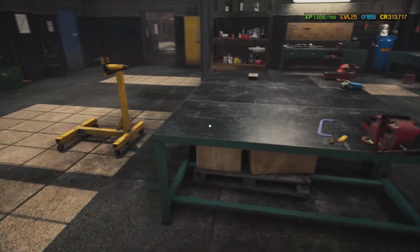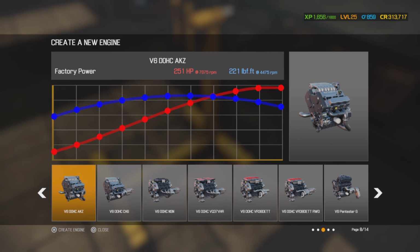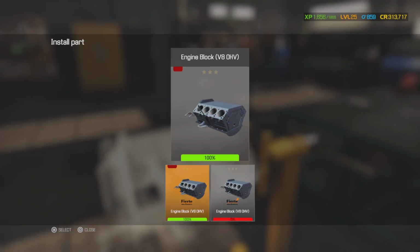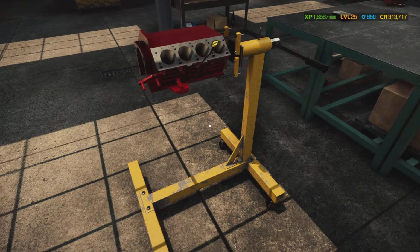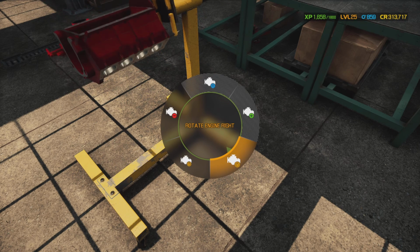We're building a big powerhouse. So, we can come over here to create engine. Look for our supercharged edition motor. Right there. Come on over here. We're going to do this. Put the block on. Ooh, look at that. That's nice. I like it. I like it a lot. We're going to rotate it to the right just a bit.